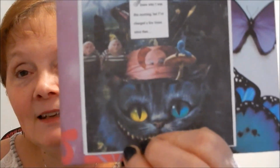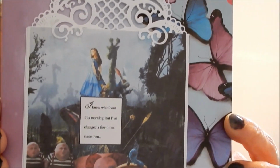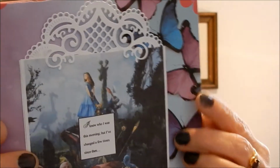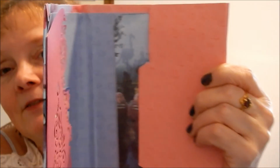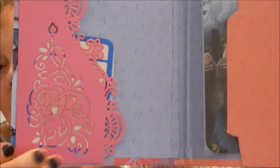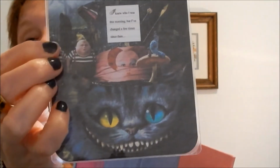Anyway, I've taken the pages out because I haven't done the pages yet. But I do own this DVD, the Johnny Depp Alice in Wonderland, and I just love this. I think it's going to be a really pretty one. That's the back. I made it out of part of a file folder, so it has a pocket in the front, and then it has the folder piece in the back, and it is extended. I'll do a flip through of it when it's finished, but I also already made my dashboard because I love that picture so much. So that's the dashboard I made to go inside it.